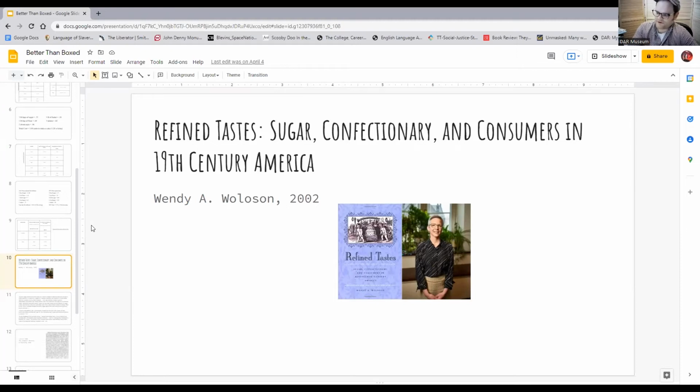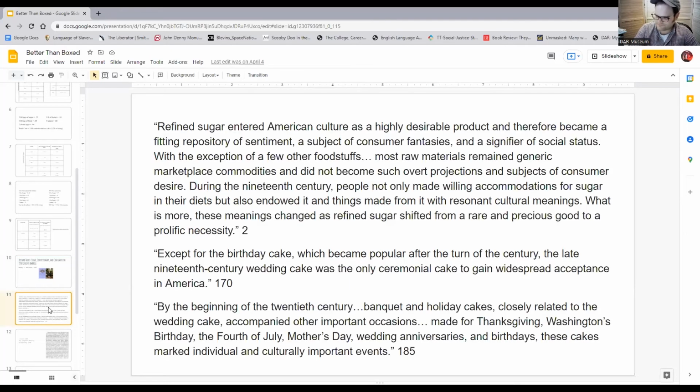So we wanted to understand a little bit more about how Americans felt about sugar, confectionery, and dessert goods. So I found this book by Wendy Willison, which I actually really recommend. I thought this book was going to be more economic because of the title, but it ends up being more of a gender work, thinking about how we describe sugar using very feminine terms and how sugar gets involved into a lot of our relationships and constructions around that. But she has some really good quotes that I pulled here to understand a little bit more about this.